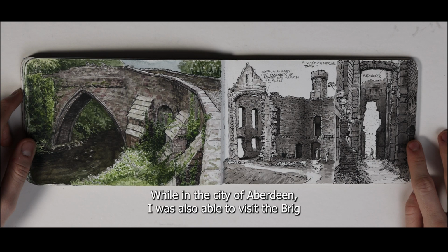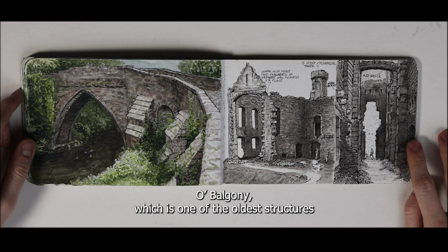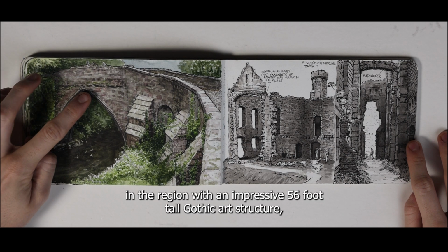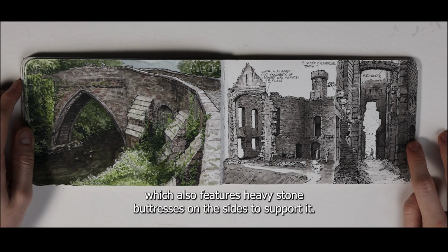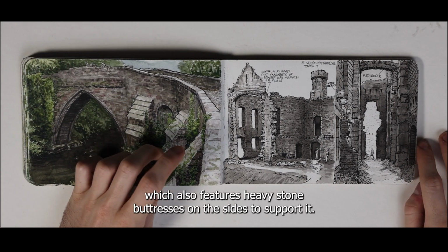While in the city of Aberdeen, I was also able to visit the Brig o' Balgony, which is one of the oldest structures in the region, with an impressive 56-foot tall Gothic arch structure, which also features heavy stone buttresses on the sides to support it.